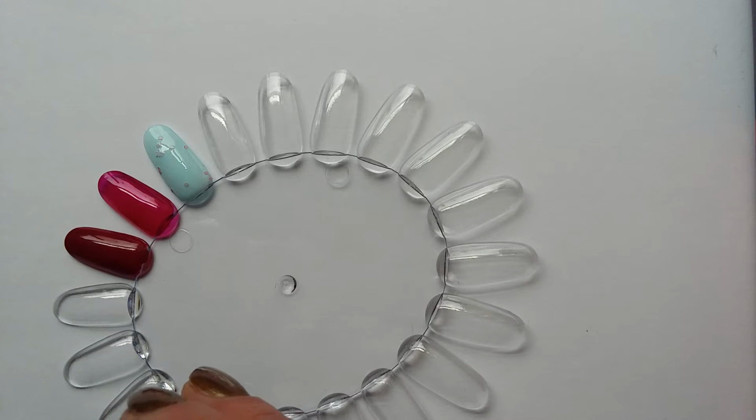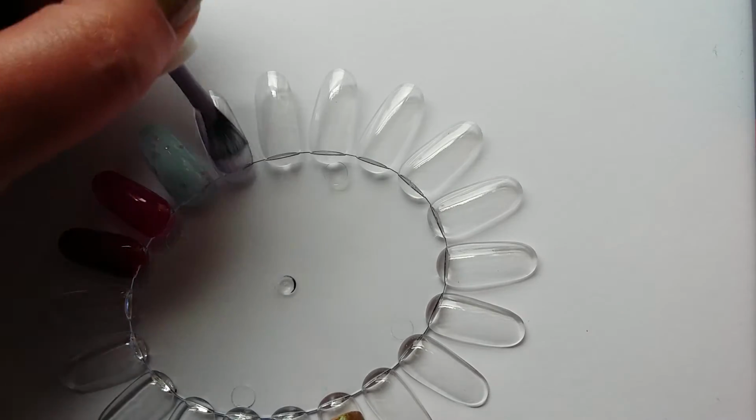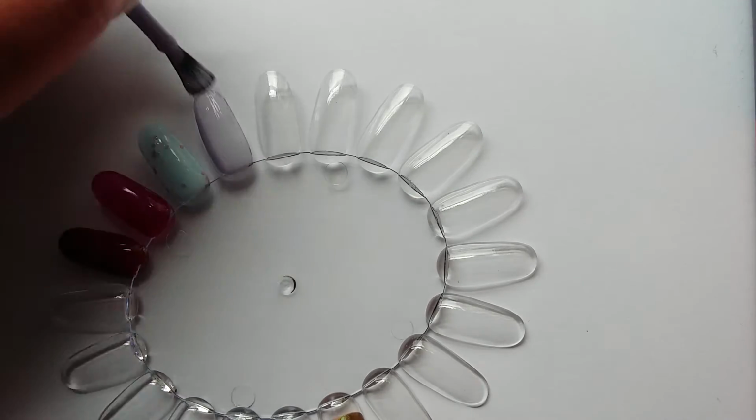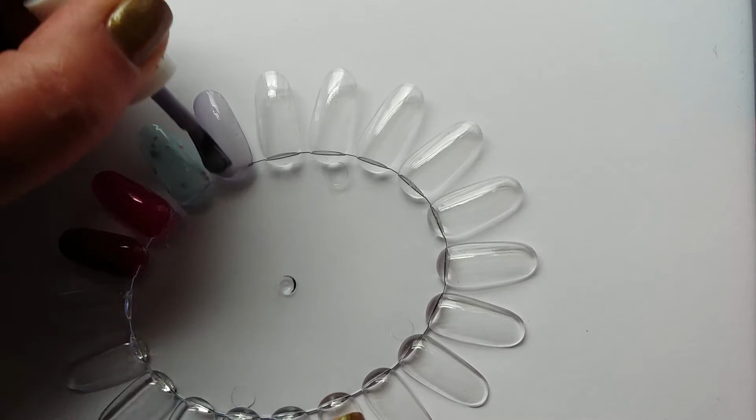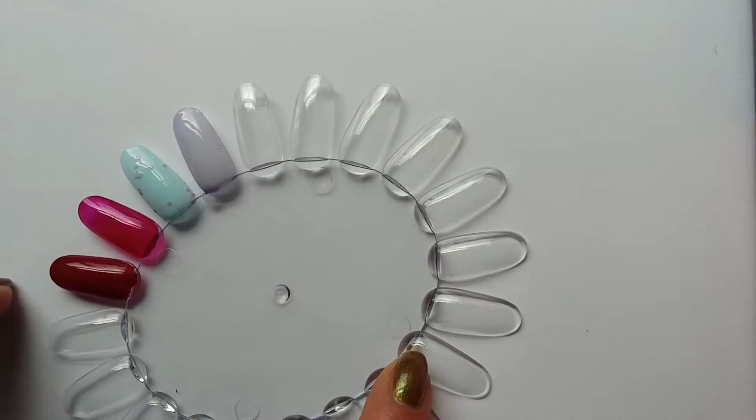So let me just show you the difference. So again, this is a cream polish, very opaque for a pale colour as well, on just one coat. So that's Essie Virgin Snow.